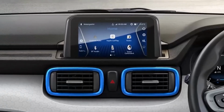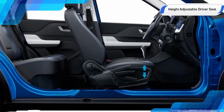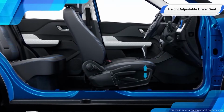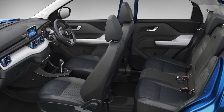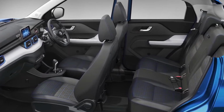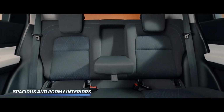It has a 7-inch floating display with no physical buttons. The driving seat is height adjustable so you get a better view of the road, and it also has tilt steering. It has sufficient space in the back for two, but it's not going to be a particularly good experience because it doesn't have rear AC vents, USB ports, cup holders, and also no sunroof.